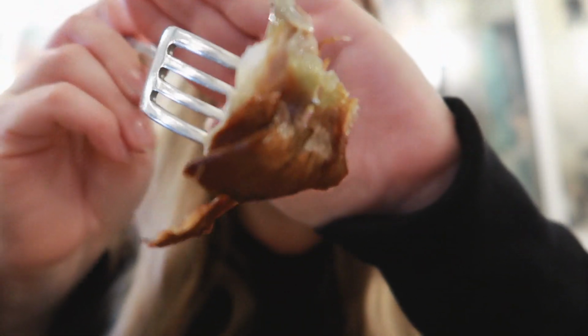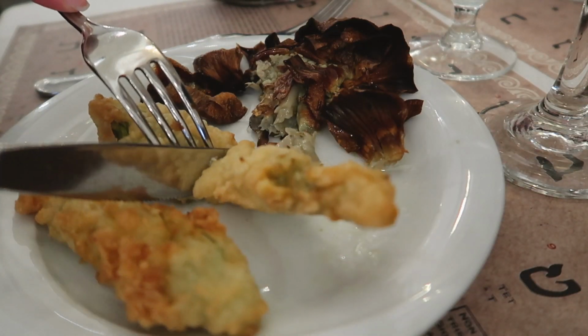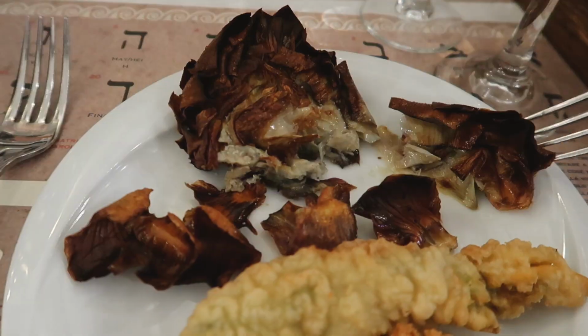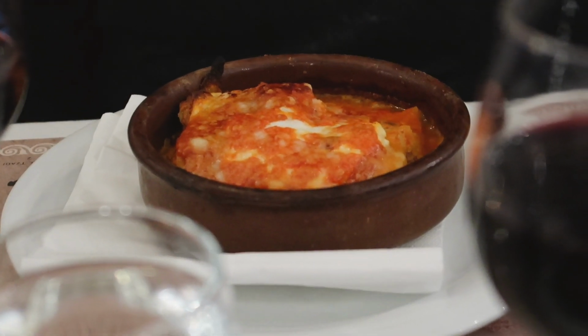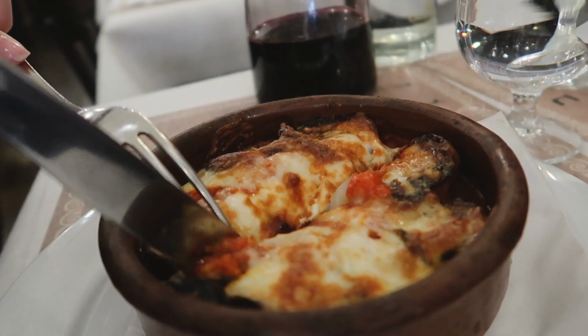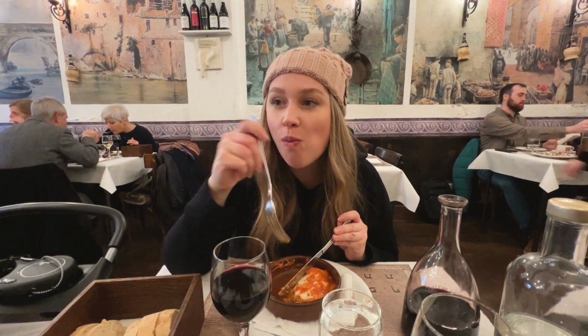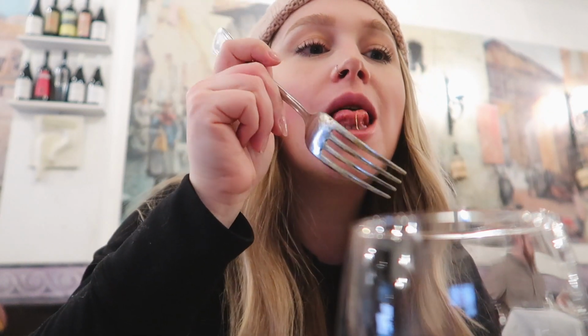Nonna Betta is a great place to go for a casual dinner or lunch, and they have plenty of kosher options as well. We opted for fried zucchini flowers, the Jewish style artichokes, and we split a lasagna and an eggplant parmesan, which was delicious. We also got some good house red wine, and we shared a plate of a cake assortment for dessert. Nonna Betta did not disappoint, and I highly recommend.